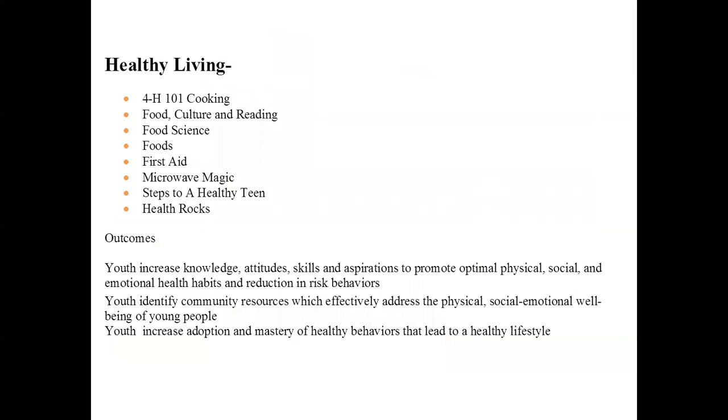4-H Healthy Living Clubs. The outcomes of these clubs is that youth can increase their knowledge, attitudes, and skills and aspirations to promote optimal physical, social, emotional health habits and the reduction of risk behaviors. We like youth to increase in adoption and mastery of healthy behaviors that lead to a healthy lifestyle. Some of these clubs might be 4-H cooking, foods, culture, and reading, food science, foods, first aid, microwave magic, steps to a healthy teen, and health rocks, along with other physical fitness curricula.